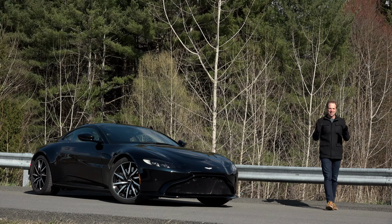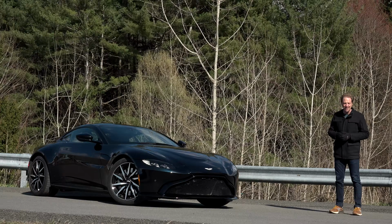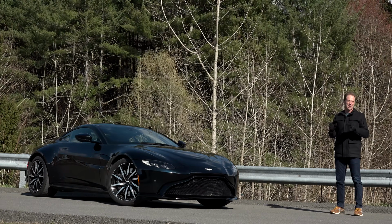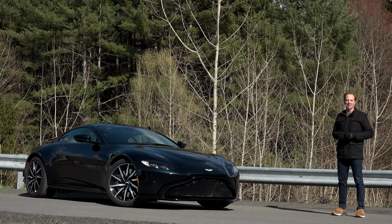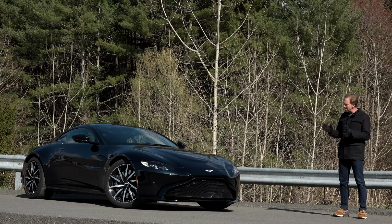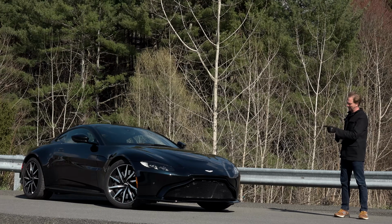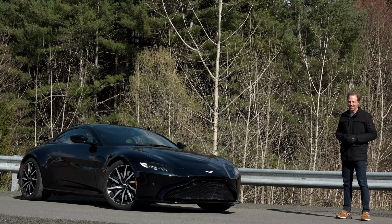Excluding their special editions, the ones with million-dollar price tags that you'll likely never see, Aston Martin essentially sells three cars. The range-topping $300,000+ DBS Superleggera that I actually tested earlier this year, the DB11 Grand Tourer, and this, the brand's most popular and affordable sports car, the Vantage.